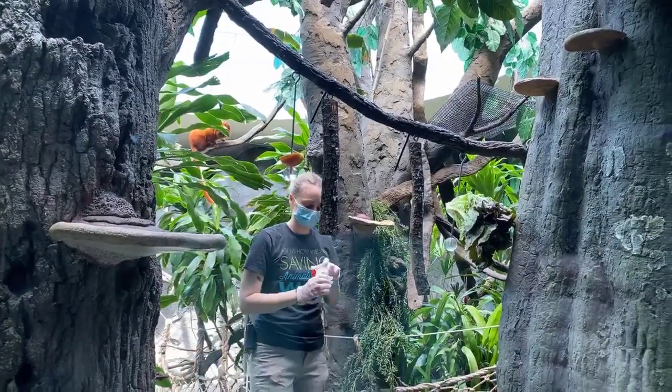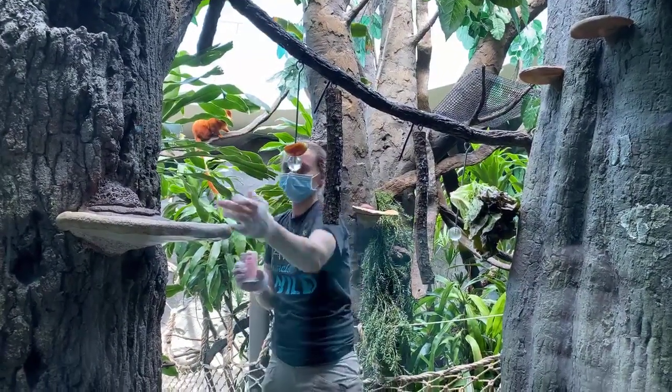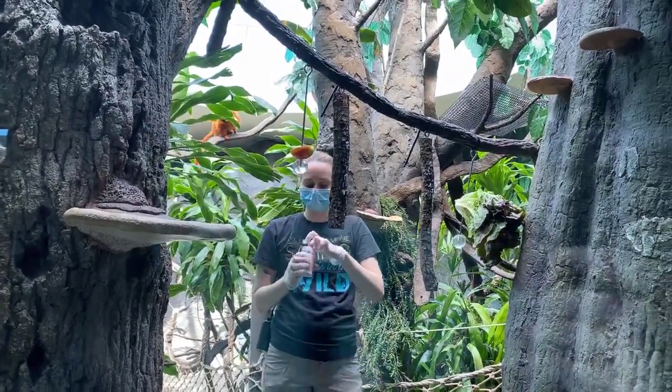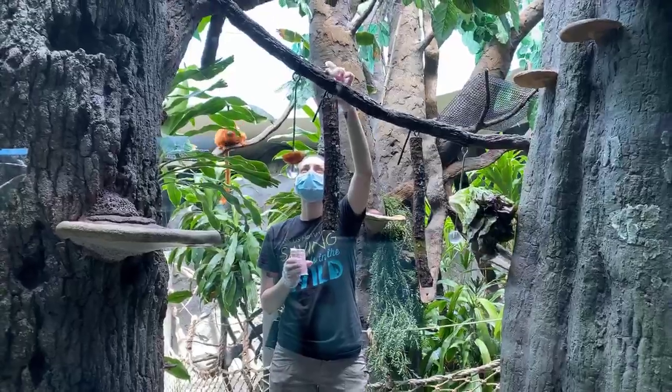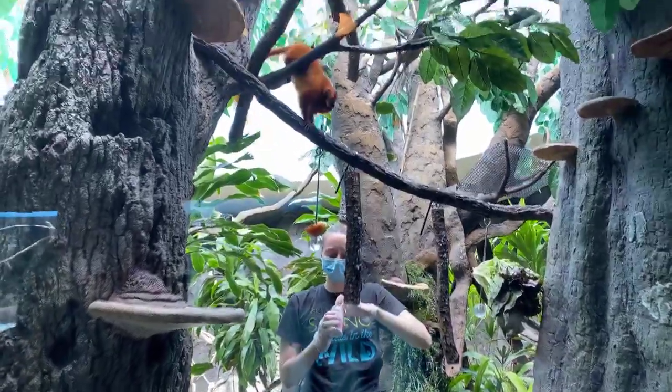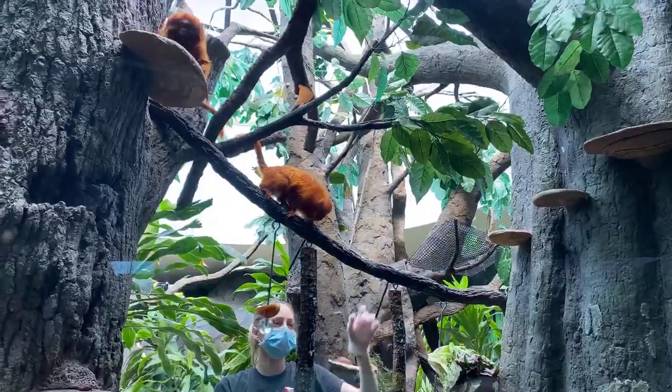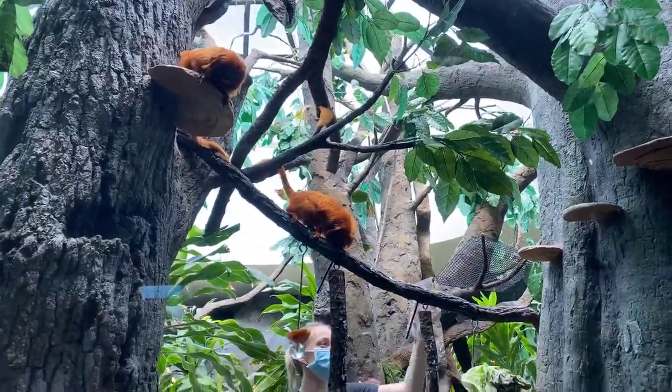In the wild, they will have territories. So the mom and dad will patrol those territories, and they'll call back and forth to one another and any adult offspring that they have in order to talk to each other and say, hey, I found some food, or hey, we might need to scare away another group of golden lion tamarins.